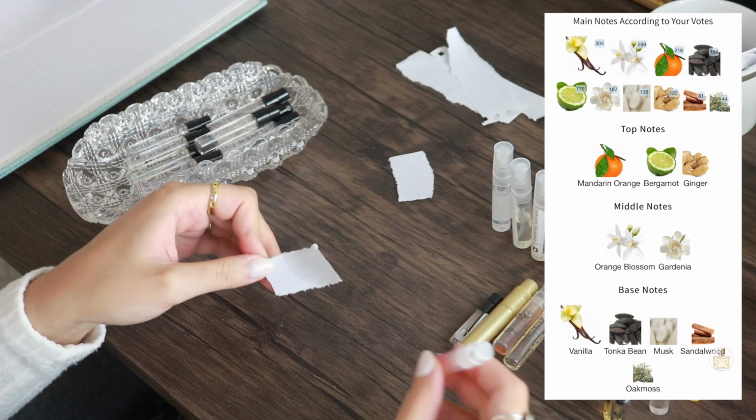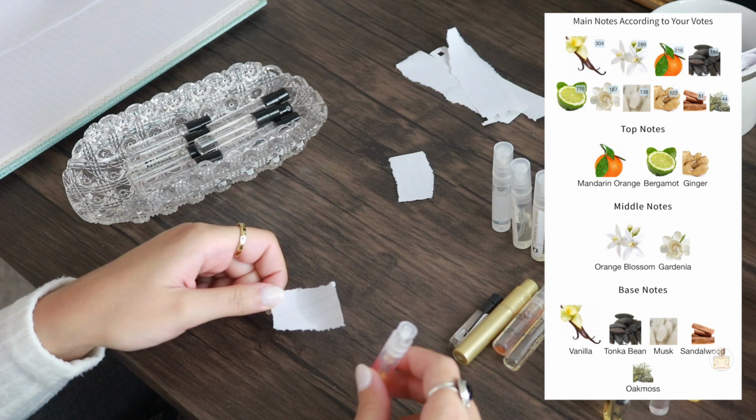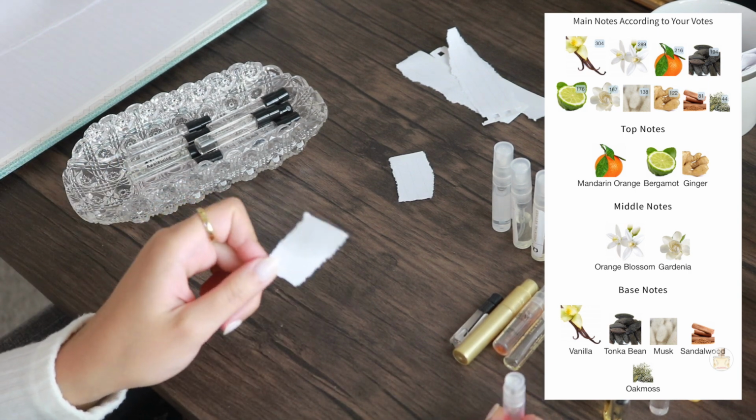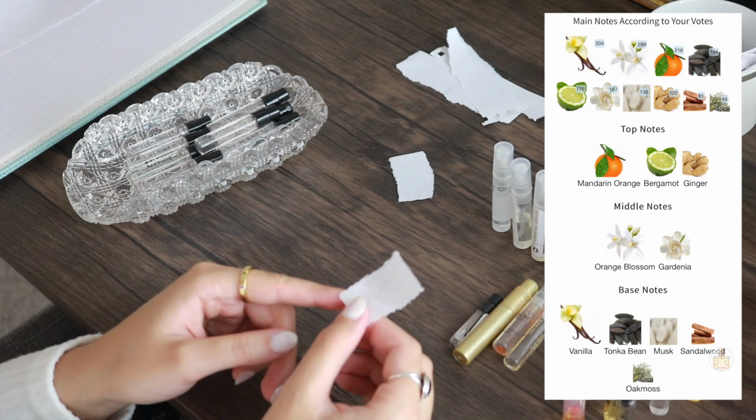Yeah, that one is a little different from Libra, but it's in the same sort of fragrance family in my opinion. But it is a nice scent. I have absolutely nothing against this one. I don't know why it doesn't catch my attention that much.